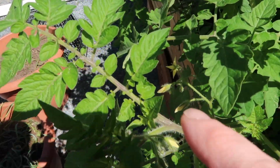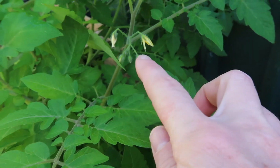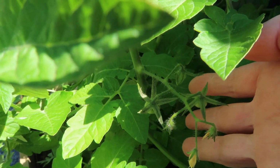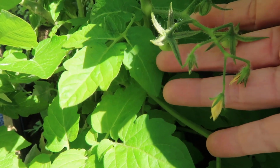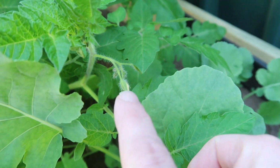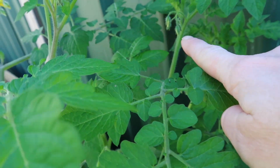But we've got so many flowers coming through. I've got multiple tomatoes. I don't know if this is a cherry tomato vine or a normal tomato vine, but they'll come into being tomatoes. Flowers are just everywhere, and I can confirm I've had bees, so these are being well pollinated by bees.